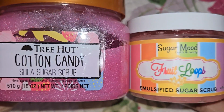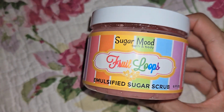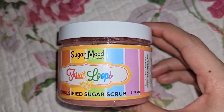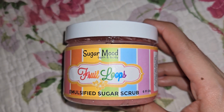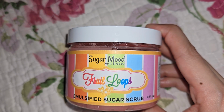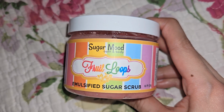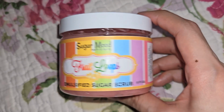So I thought that Tree Hut had pretty strong scents. No, this was almost too strong. I was in the shower going, oh my gosh, am I supposed to have this much fragrance in this scrub? And it also did last. So on my skin, the scent I was left with was a sugary, citrusy scent afterwards. So I got a little bit less of the berry dry down mix. But yeah, this is super potent. I would highly recommend it.